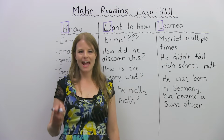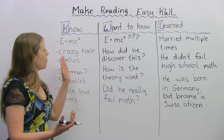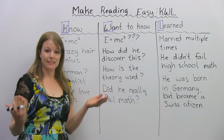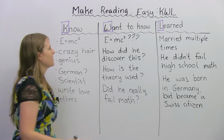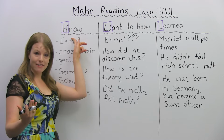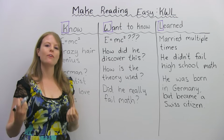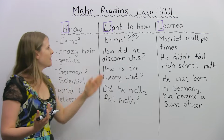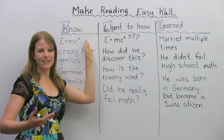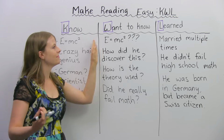Okay, so KWL, what does that mean? Well, usually when I read something difficult, I make a chart like this. And under K, this stands for know. What do you already know about what you're going to read? So this is like the warm-up of, remember we talked about running? This would be like your stretching.